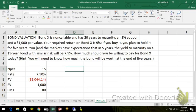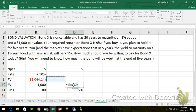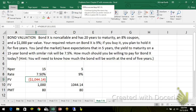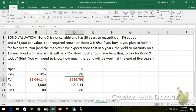Well, that's a separate calculation. You're going to hold the bond for 5 years. If you bought this bond, you get $80 a year for 5 years. And then you expect to be able to sell it for $1,044 and change. Let me keep the numbers consistent. If you require a 9% rate of return, how much should you be willing to pay for it today? $989.79. So let's set up a timeline on that.